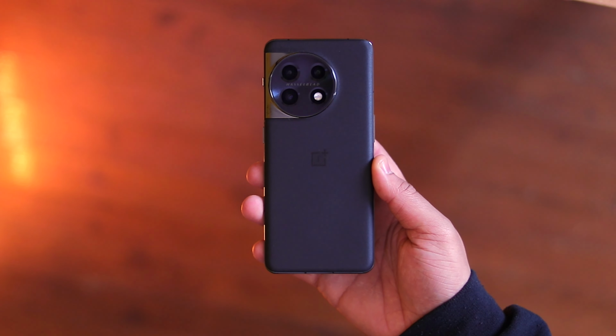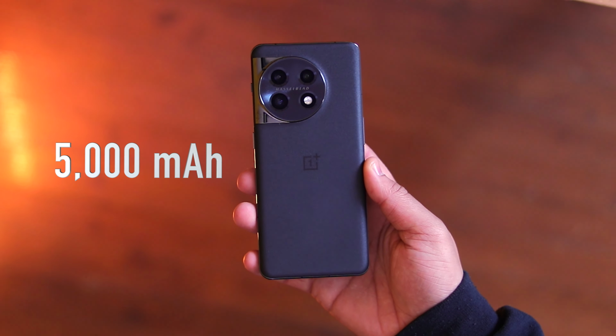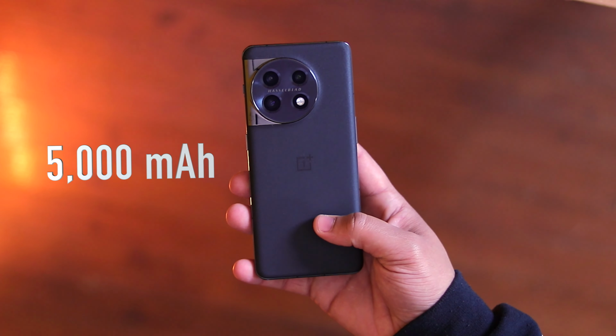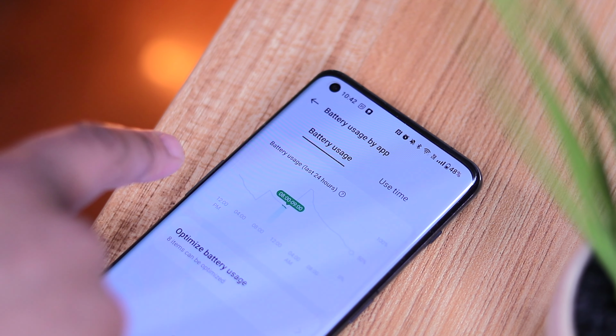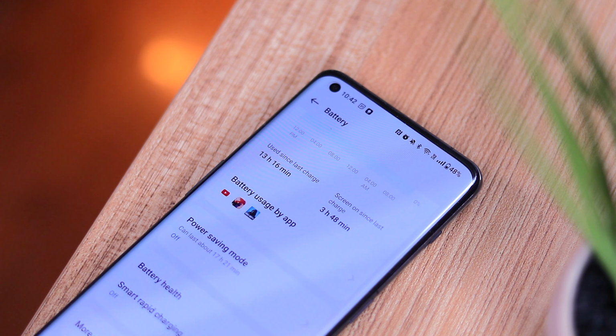And lastly, there were a few items that I wanted to talk about in terms of specs that I thought were pretty cool about the OnePlus 11. First thing is, this phone has a massive 5,000 milliamp hour battery. Or in other words, this phone has the same size battery as the ultra expensive S23 Ultra, so this phone should be a battery beast in that regard.